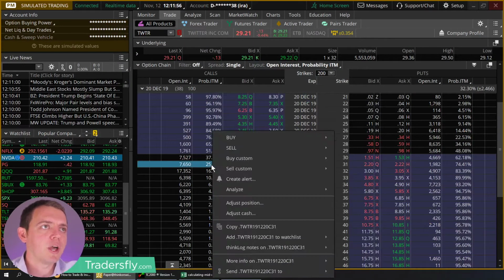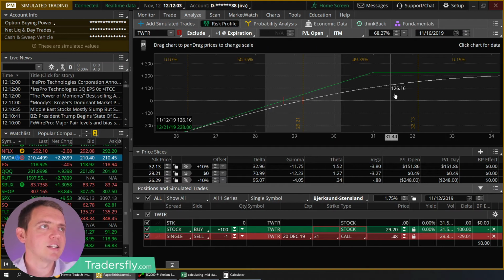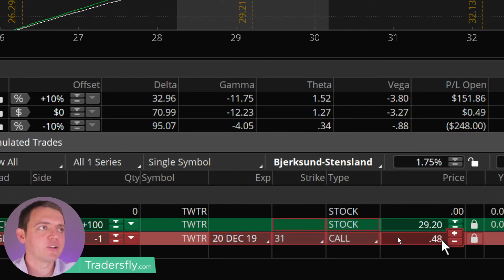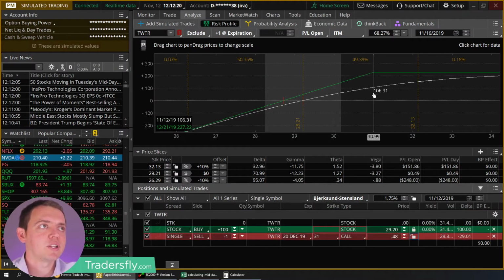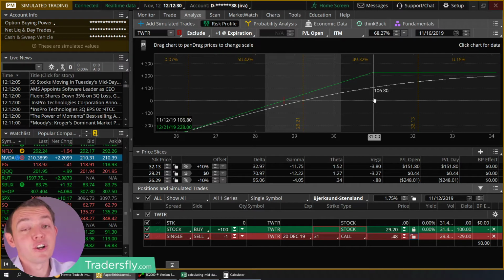So what I'll do is I'll go ahead and right click, I'll sell, and I'm just going to sell a single, and you'll see that I get 48 cents for that. So what this did was flatten out my curve right here. So at 31, that is the strike price I'm selling at. At 31 dollars is my strike on December 20th, 2019. So that means if the stock is above $31 at that time, I'm going to lose my stock. Now, I'll lose it at $31.